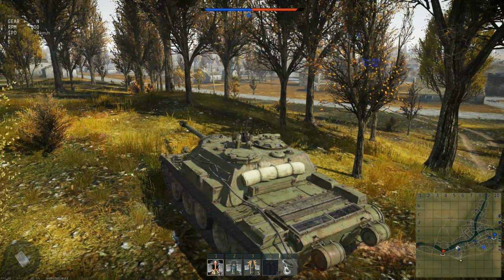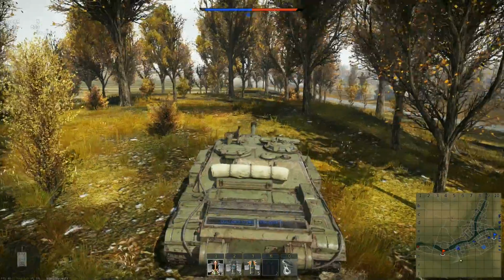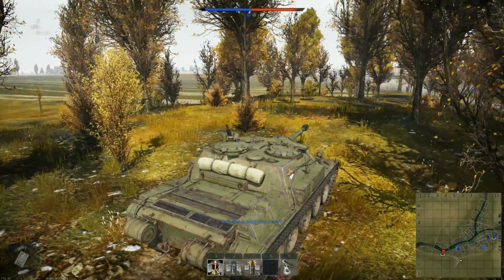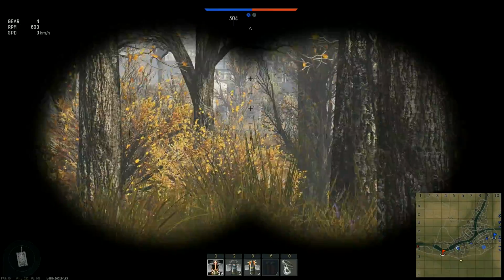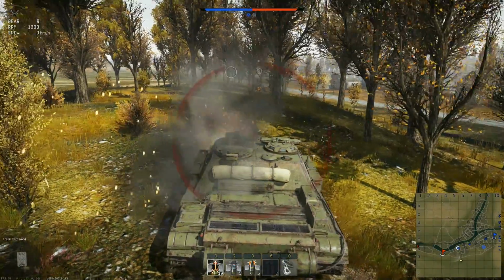So I'm waiting again right here. Kind of looking around, trying to spot them obviously before they spot me, but making sure my flank is secure, something you always need to be doing in War Thunder regardless of what tank you're driving. And honestly, regardless of your position, you should always make sure your flanks are secure.